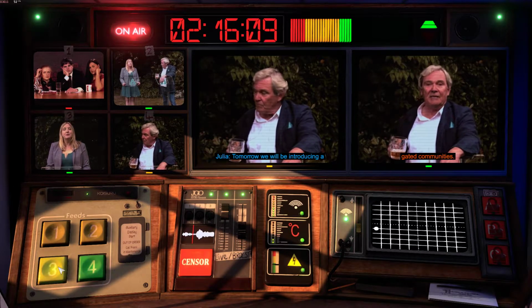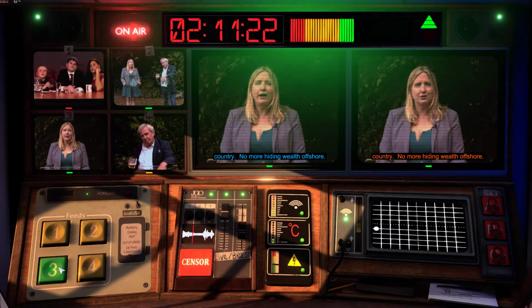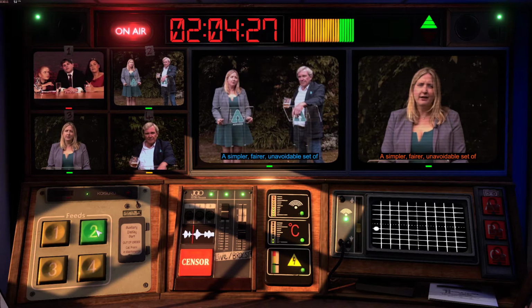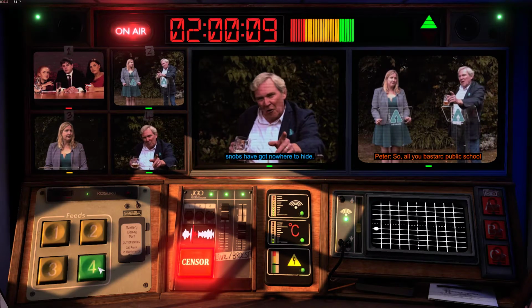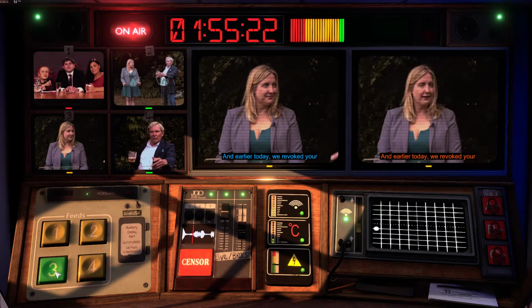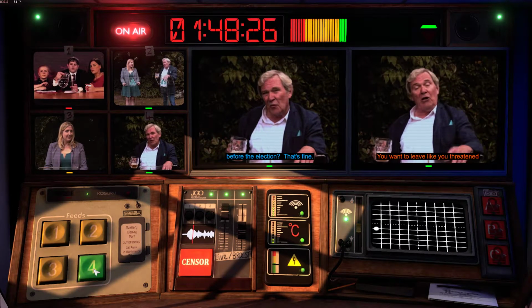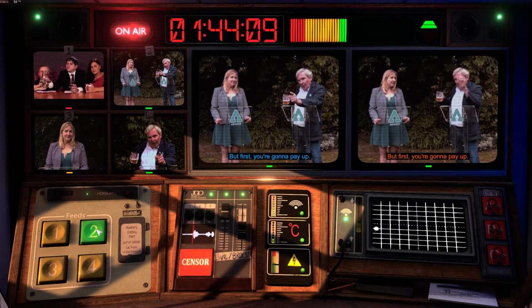Tomorrow we will be introducing a sweeping reform of the tax system in this country. No more hiding wealth offshore, no more trust funds or creative accounting. A simpler, fairer, unavoidable set of tax laws. So all you [bleep] public school snobs have got nowhere to hide. Today, we revoked your passports. You want them back? You want to leave like you threatened before the election? That's fine. But first, you're gonna pay.